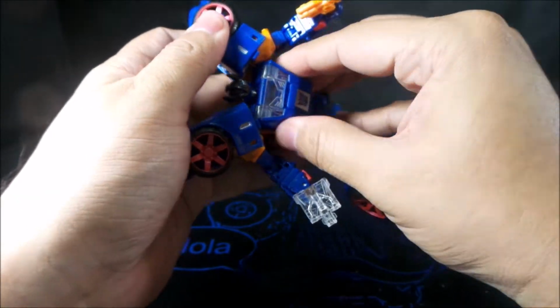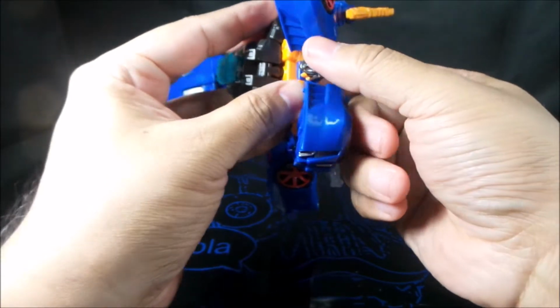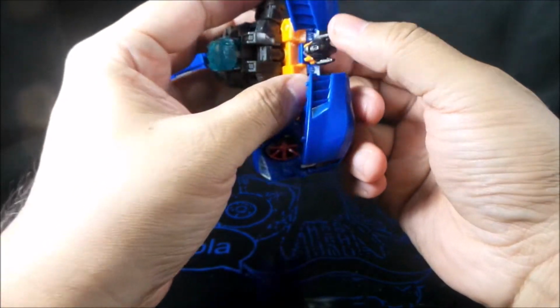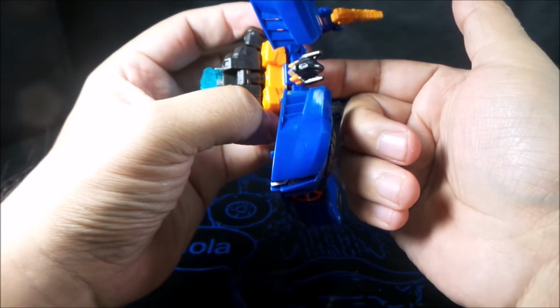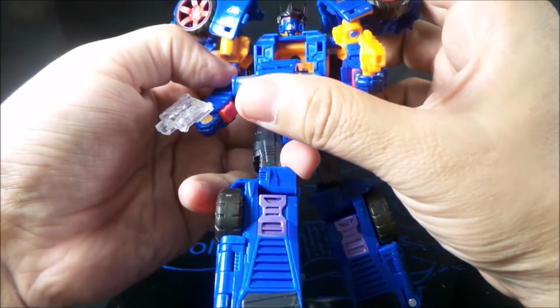Let me show you again. Pop it, push up from the back on the blue piece, and he separates. It's that simple. No need to stick a screwdriver into there and scratch up your figure. You just push up and pull back. That's it. It's a simple fix.